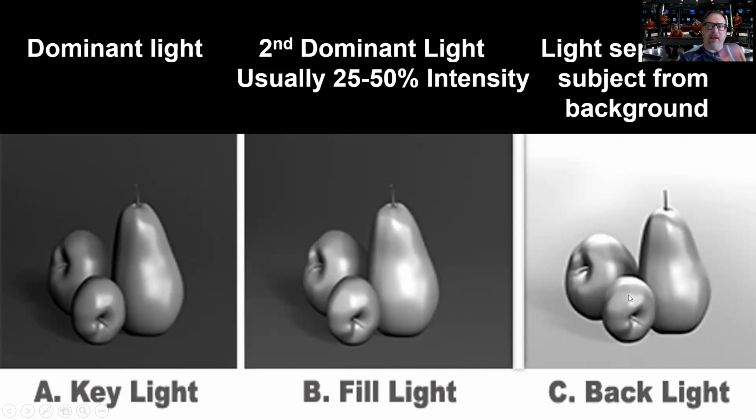Now look what happens by simply putting, now this is the same thing. We have the dominant light and the second light, or the key light and the fill light. All we're going to do is put a backlight behind them. Note, as soon as you put a backlight behind them, it separates the subject from the background.